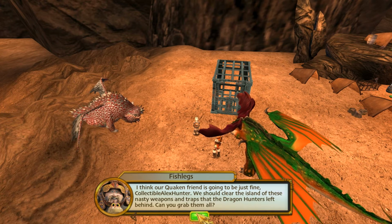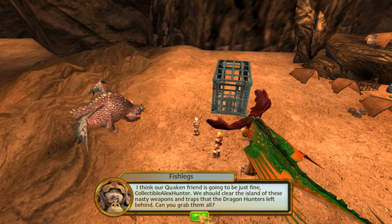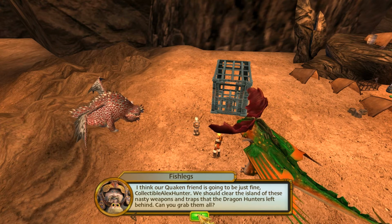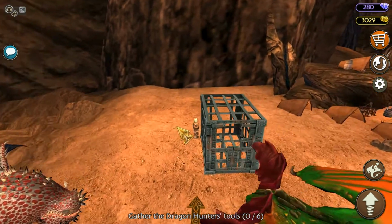We should clear the island of these nasty weapons and traps the dragon hunters left behind. Can you grab them all?